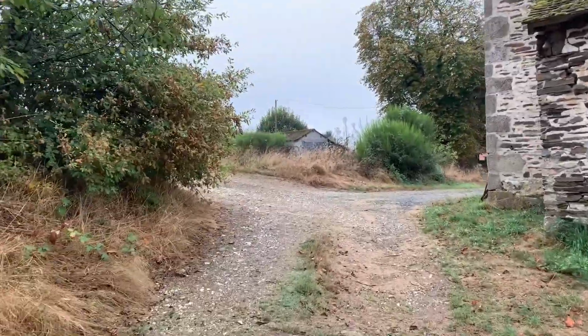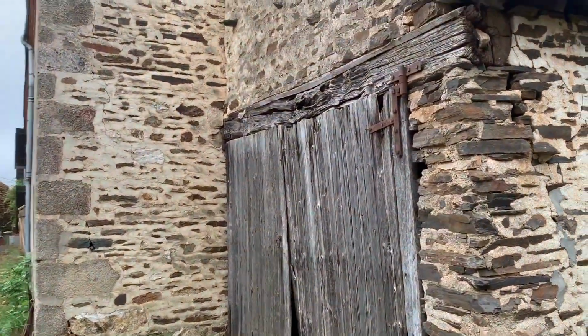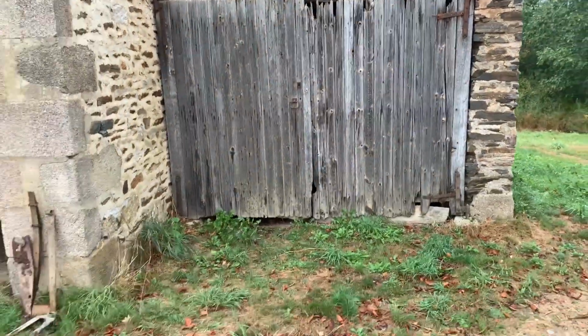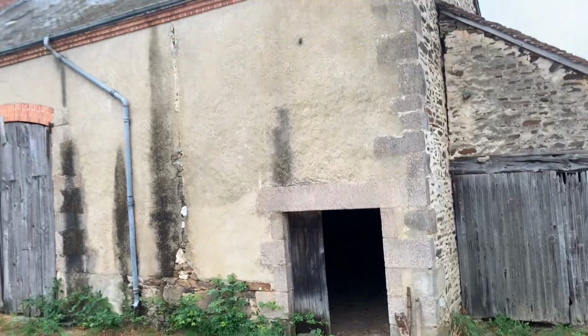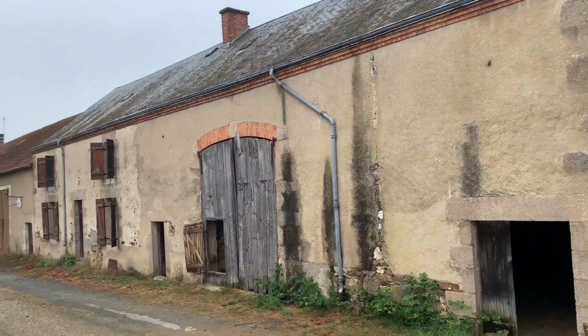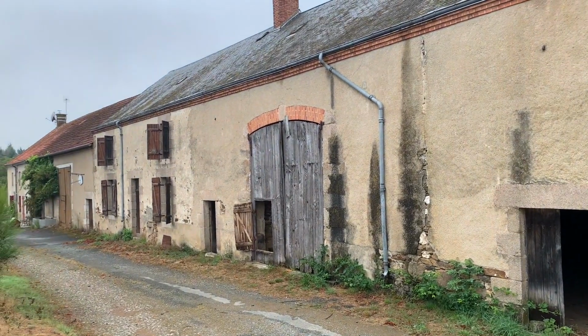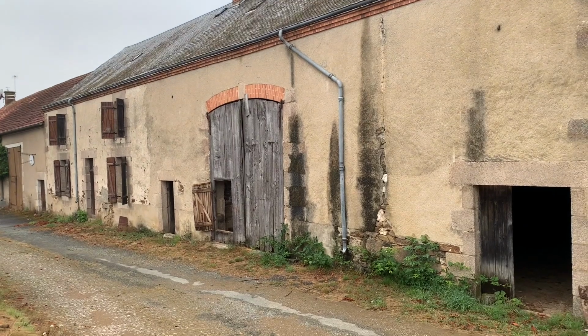We've got a lean-to kind of garage on the side here. So this is just a lean-to garage. And as we get here, we can see the property as it stands, with the house being on the left here and the barn being on the right.